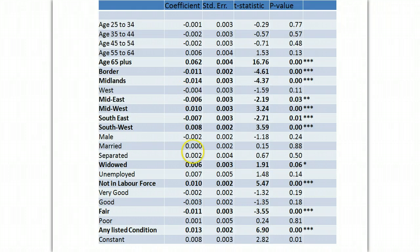The West is no different to Dublin, so the coefficient is not different from 0, t-value less than 2, p-value greater than 0.10. So at the 11% significance, we could only accept that that coefficient is not 0. When it comes to gender, no difference, so female is the base category, the coefficient on males isn't significant. When it comes to marital status, single is the base category and the only significant variable is widowed. Again, it has a positive coefficient, likely largely related to age.